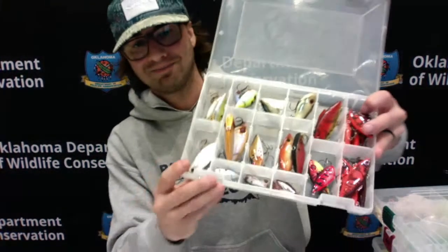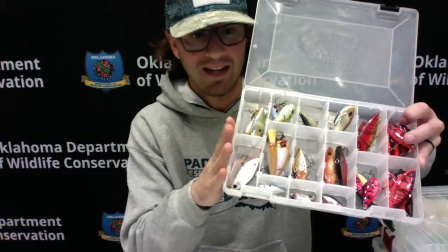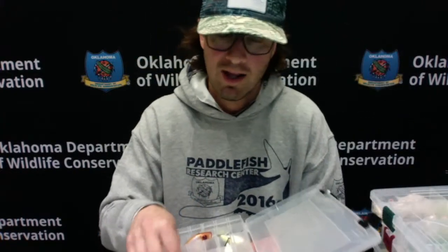Lipless crankbaits, this would probably be the least likely to pull, but you get them near the bottom again. Right speed, right tempo, right color, these will bang a walleye or a saugeye. And again, the bycatch is great. If you're targeting white bass or hybrid striped bass, wherever you're at, it's that time of year, there's just a lot of crossover of fish in the same area. So something like that.